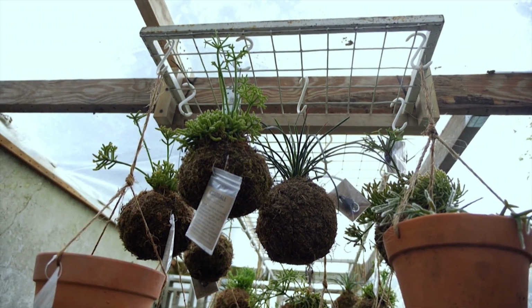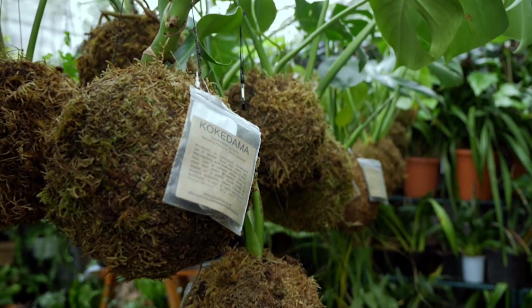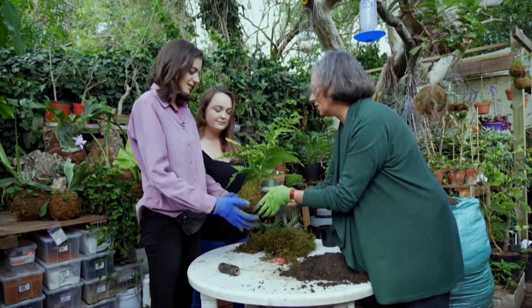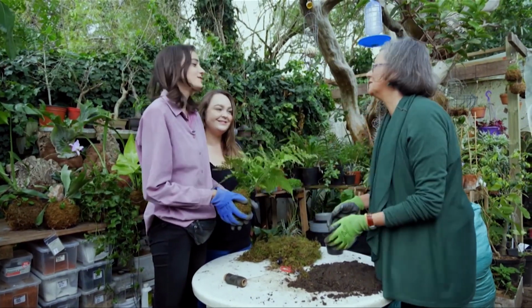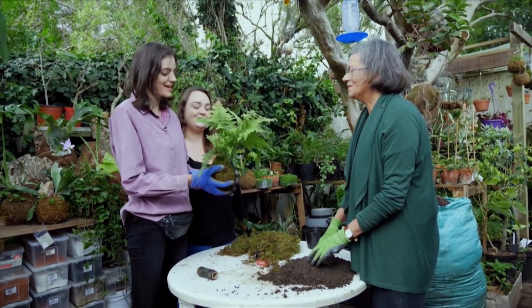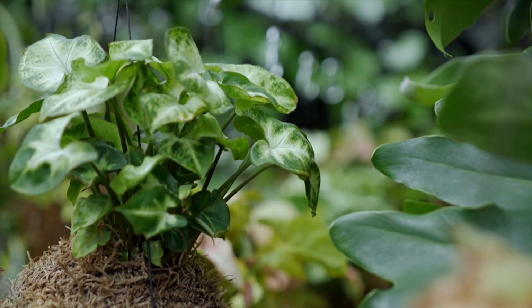Nuno's moss balls are going to bring such life and lusciousness into our space. They are so amazing for air purification and for enhancing the oxygen in the space. I'm so excited to see the end result. There you go. Thank you so much. We are so excited to have your beautiful moss balls all throughout our space. And I will be so excited to see them hanging there.